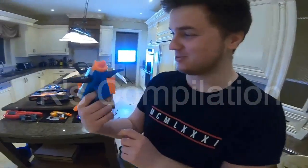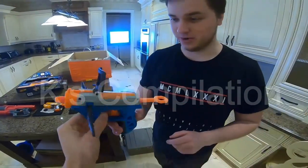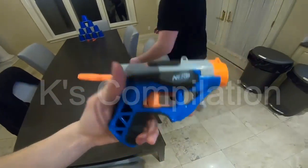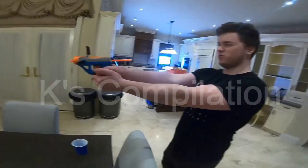Whoa. What? Dude, that's pretty sweet. Yeah, it looks pretty cool. I don't know what this is for. I don't know either, but it looks cool. 3, 2, 1. Oh, no. Okay, did not work. So maybe it really is the world's smallest and worst Nerf gun. I had so much hope for it.